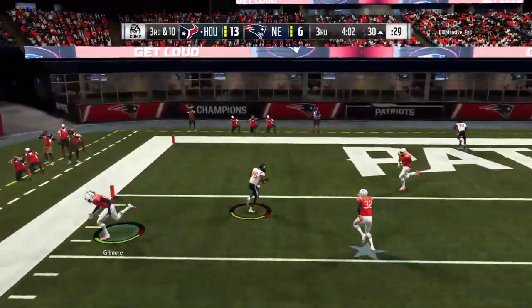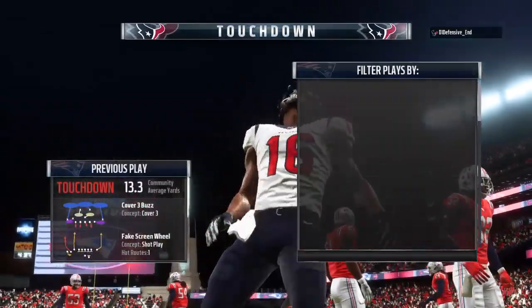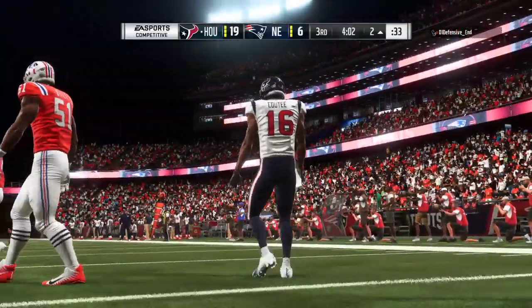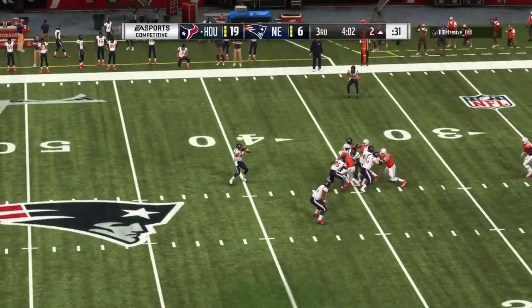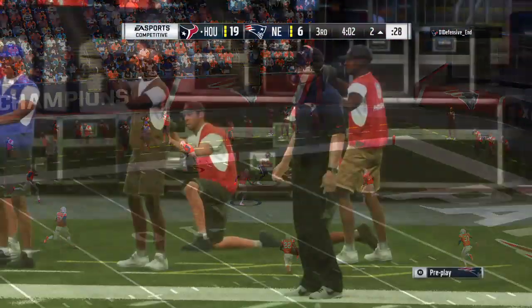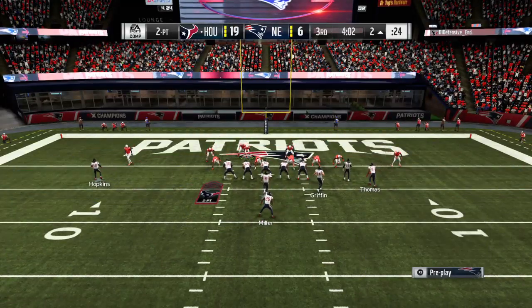Going for the deep ball. And this is caught. And he'll take this one in for a Texans touchdown. Kiki QT, 30 yards. And the Texans use the short field to their advantage as they cash in for 6. Bill O'Brien with a call here. We'll go for 2.